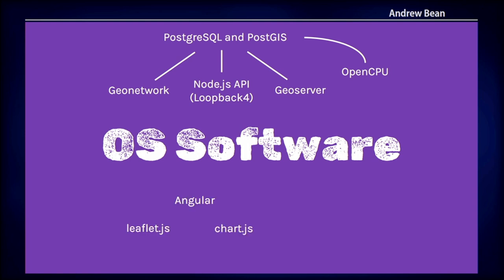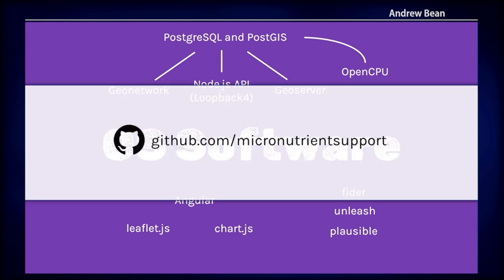In the front end, it's a web application using Angular, and then Leaflet and Chart.js for visualizing and presenting the data. And we also draw upon a number of other open source projects, for example, FIDA for collating user feedback, Unleash for feature flags, and Plausible for analytics. And of course, all of our code, our methods, our processes are all open source as well on our GitHub repository, so on our GitHub organization. So I invite you to look there.